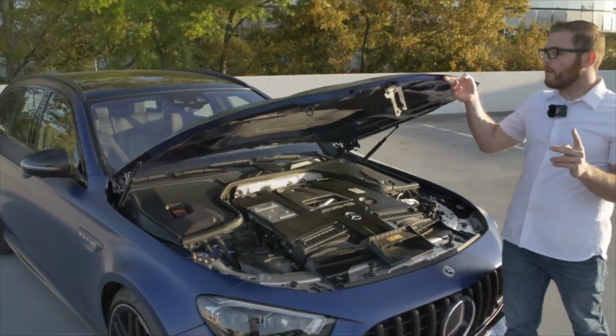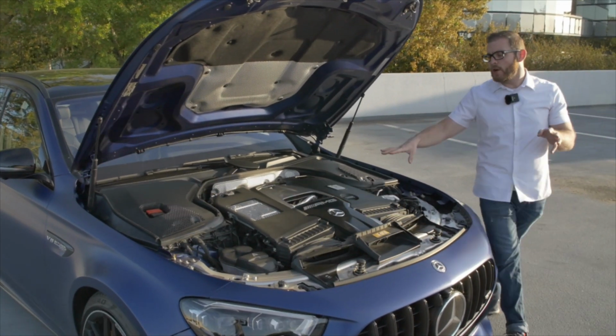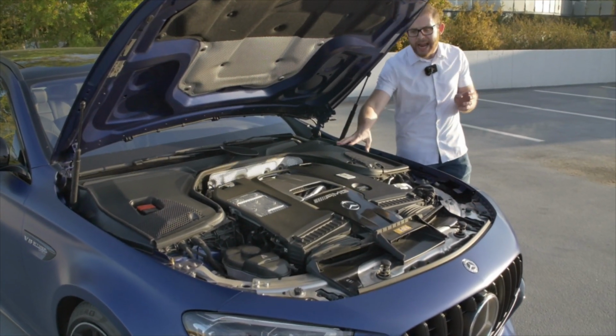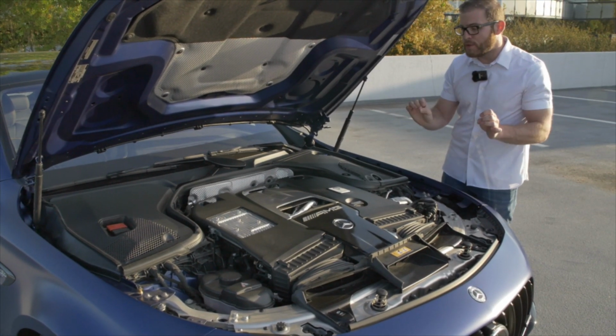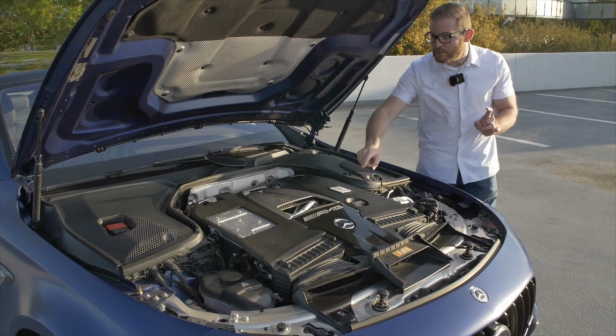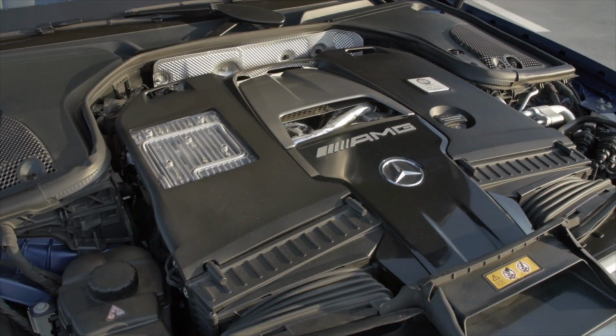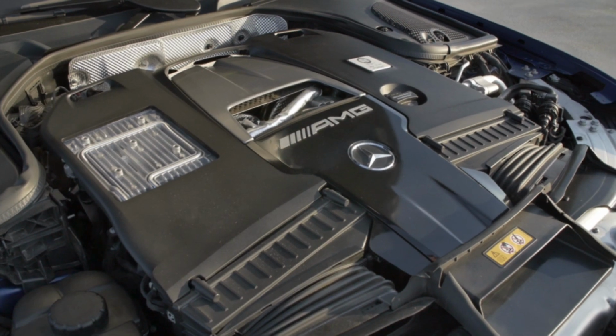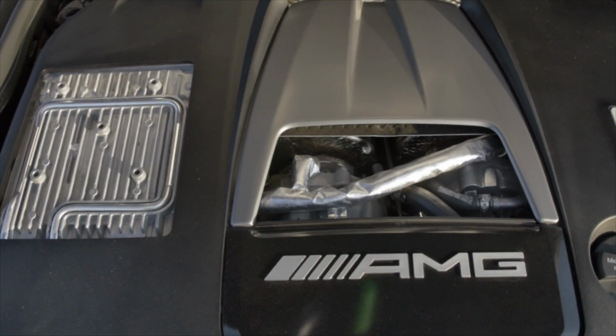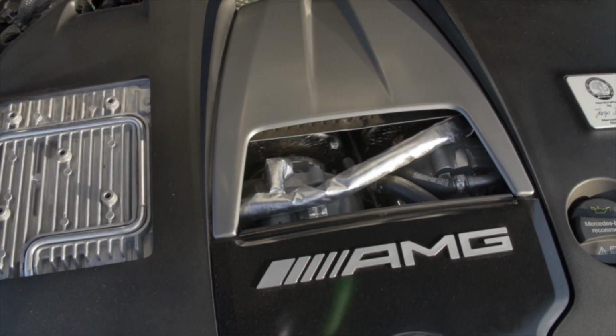Before we get it out on the road, we've got to talk about the engine under the hood. This is why you buy an AMG Mercedes. This one's got a 4-liter twin-turbocharged V8 engine. All of the real AMG models are handcrafted. It's one man to one engine, so only one person in Germany assembled this engine. Produces 603 horsepower, 627 pound-feet of torque.